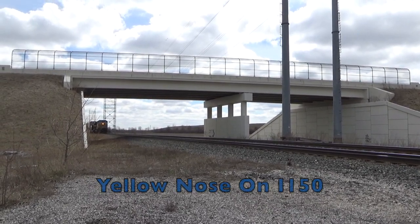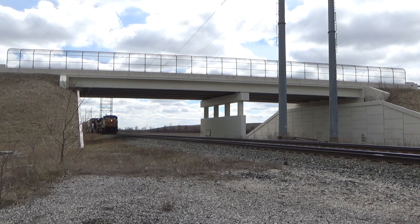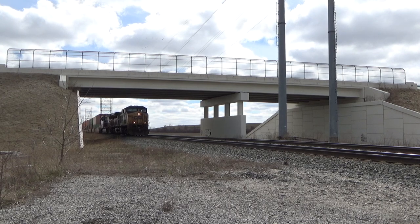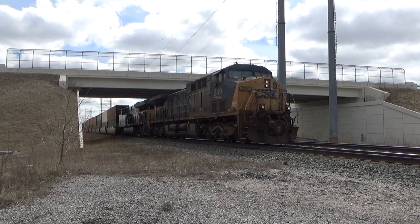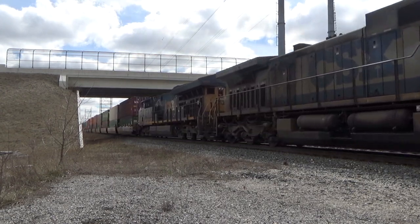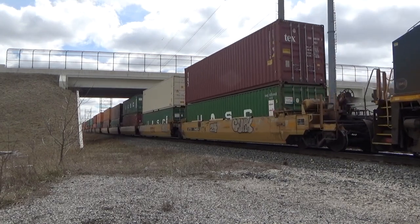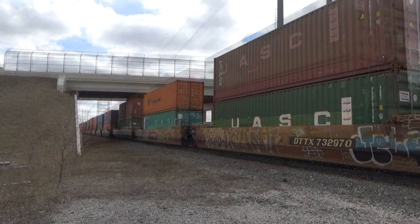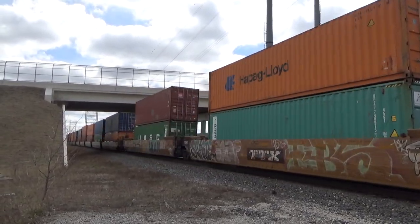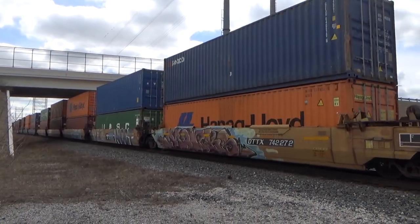Here comes CSX I-150 from North Baltimore, Ohio to Detroit, Michigan. For some reason, for a drive it's 2 hours, but for trains it usually takes like 5 to 6, depending. But there goes the lead, which is yellow nose steam. I don't know why they call it that. They should just call it an AC44 that is leading I-150.